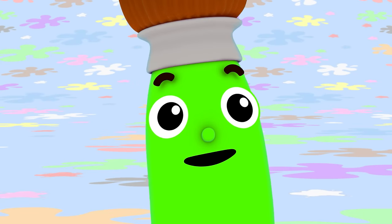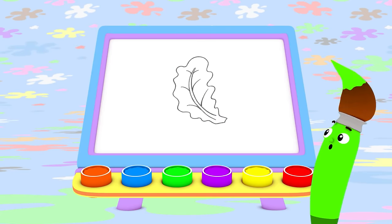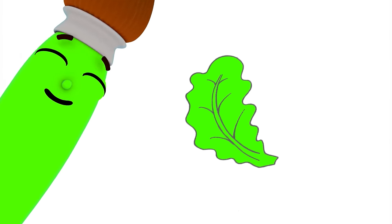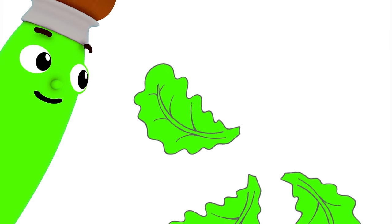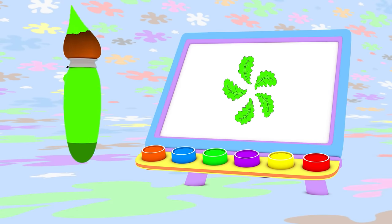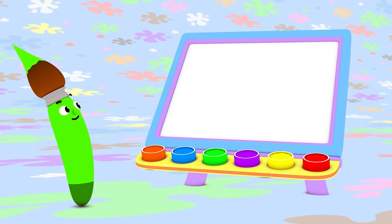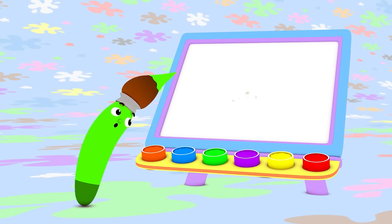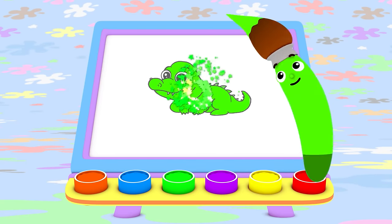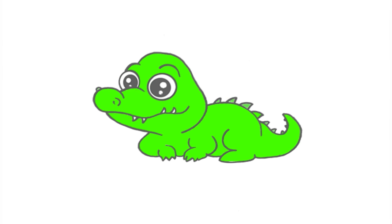What else can I paint with green? I know! Yummy lettuce! Green lettuce is good for making a salad. Delicious! I can use green to paint an alligator, too. Watch this. Look how big and green it is.